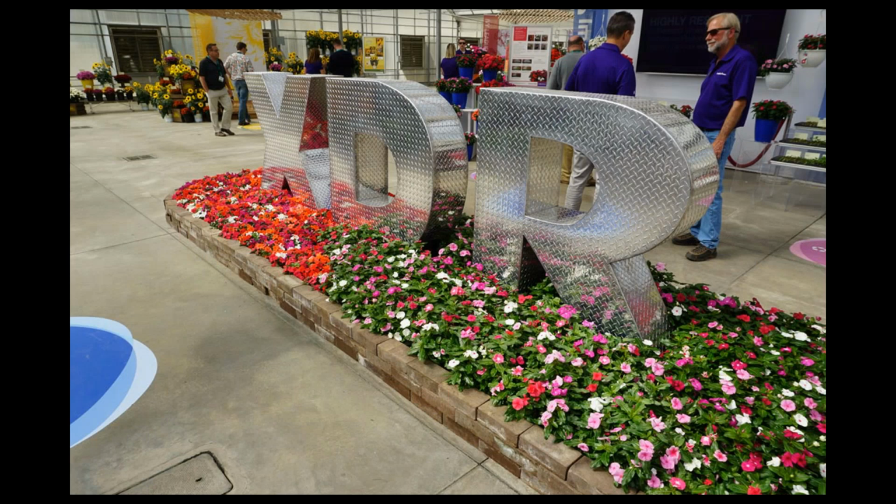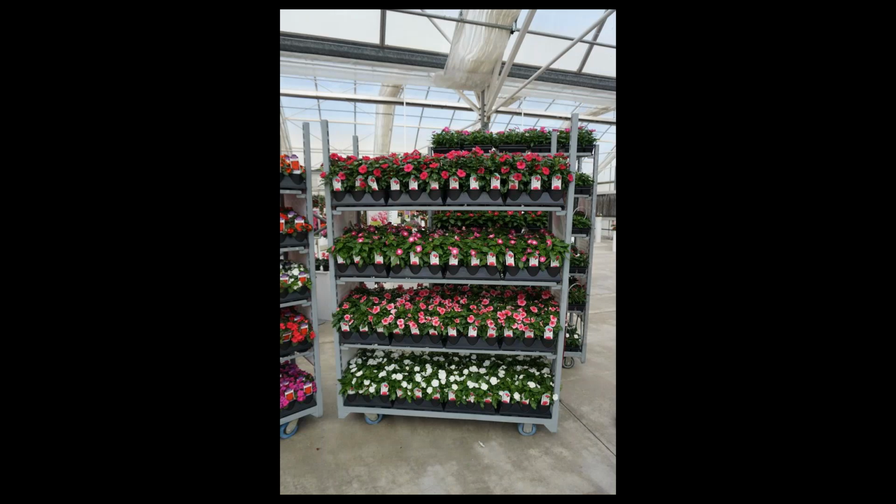Anyway, that was interesting to see. There are also some improvements in the Cora series, and they're calling these XDR, extra disease resistant. They're now supposed to have more resistance to some of the strains of aerial Phytophthora that were showing up in some of our Cora plantings. And there you can see what it looks like on the rack with some of the different colors.